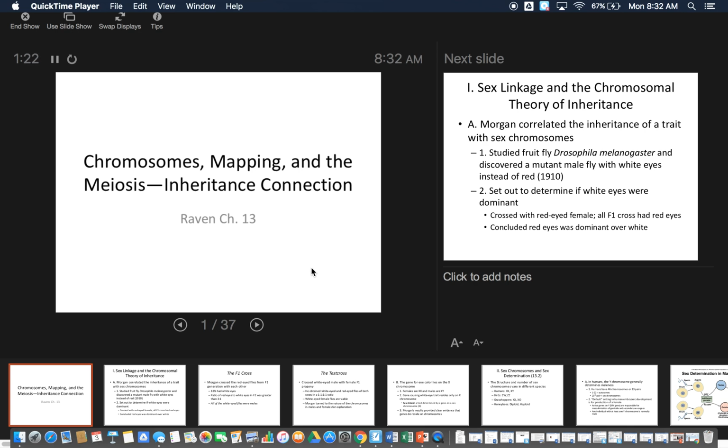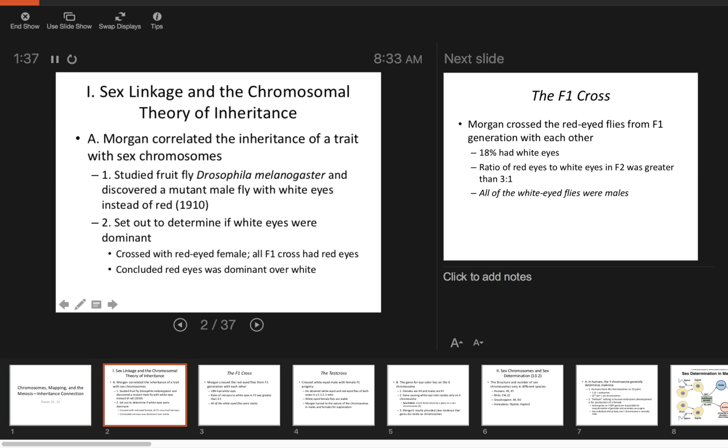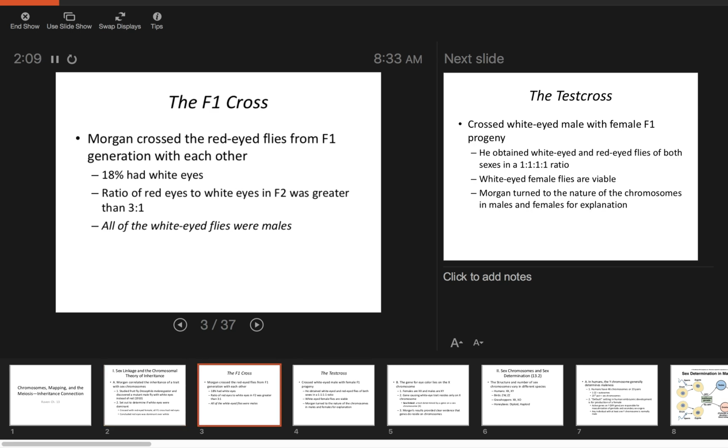So Chapter 13 was about chromosomes and how we can map chromosomes and how we figured out that chromosomes do carry genes. So the story starts off with Morgan and his fruit flies. This was the early 1900s, and he was studying a mutant male fly that had white eyes instead of the wild type, which is red. He wanted to figure out if white eyes were dominant. So he took that white-eyed mutant fly and crossed it with a red-eyed female, and all the F1 flies had red eyes, which stated that red eyes are dominant to white, and that's what he concluded.